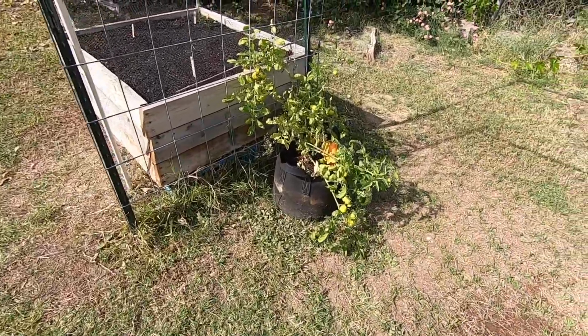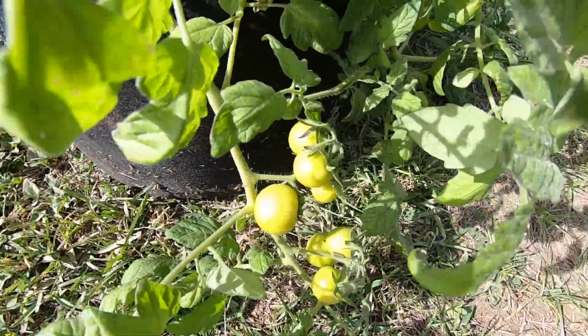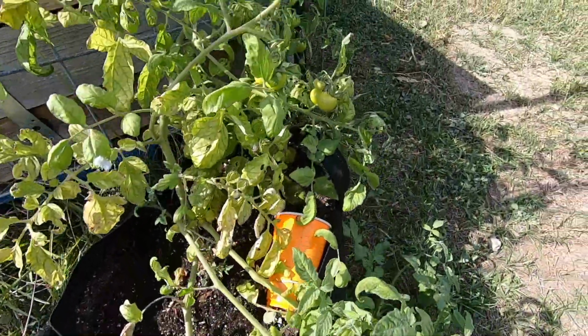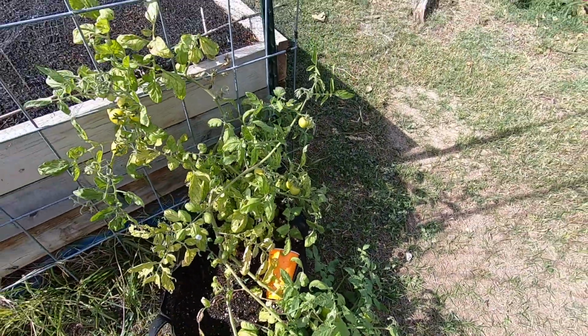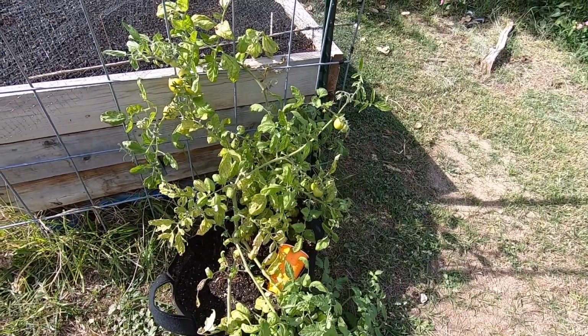This is a Punta Banda that I got from Leslie back at the end of the summer, and it's just covered in tomatoes, and the foliage doesn't look great because, again, over here it's aphid town.